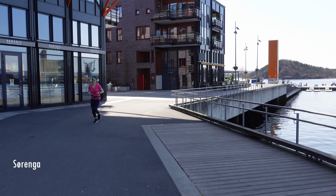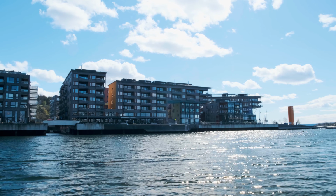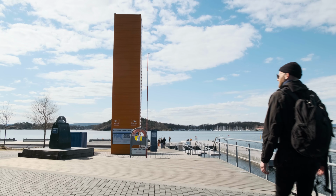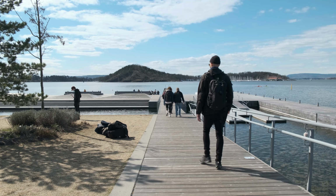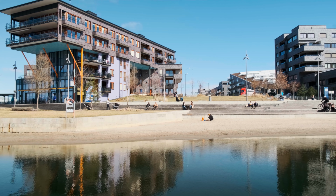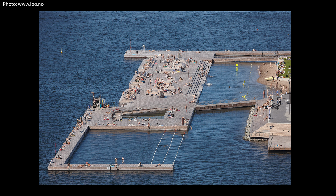Sørenga, or the South Meadow, is another old container area that has been redeveloped into a brand new neighborhood by the fjord. It has made place for housing, restaurants, and out at the end you find a beach and a large 5,000 square meter floating park where people come to swim and soak in the sun. This floating dock here, or park, was actually built south of Oslo, and then they just towed it up here. Pretty smart, and it gets really busy in the summertime.